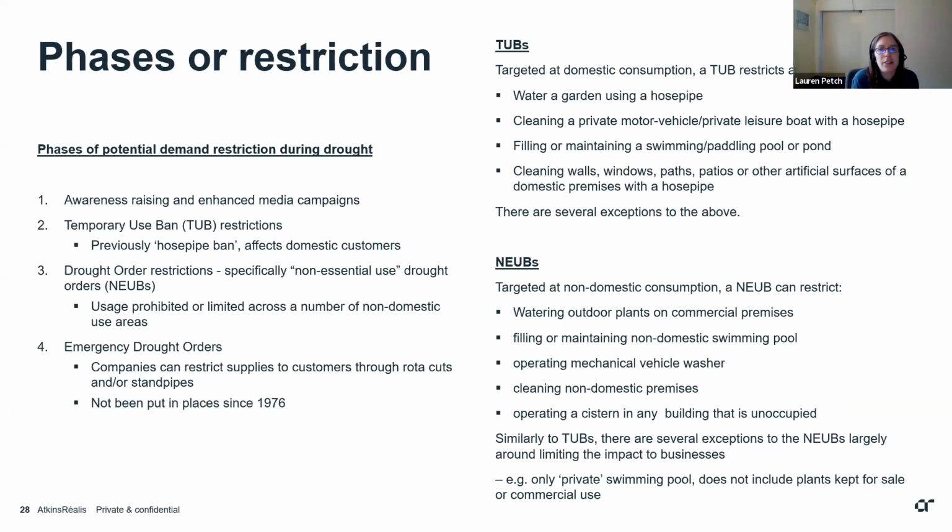And yeah, just to go into a little bit more detail on what I mean when I'm talking about demand restrictions. The water companies have the power to enact certain drought measures during a drought, and these are defined under various legislation, primarily, I think, all coming from the Water Industry and Water Resources Acts in 1991, but there have been various amendments since then, in 2010 and 2011. These come in increasing levels of restriction.